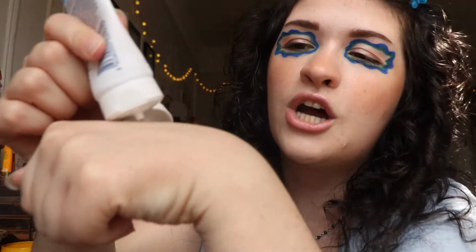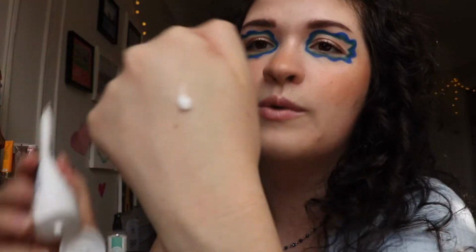I tried using it on its own a couple times in the summer and I felt like it was a little too heavy for summertime for me, but for the winter time, this moisturizing cream is fantastic. I'll put a little squirt on just so you can see the texture. I'm not trying to waste anything. You can see it's pretty thick cream, and I think it's great under makeup.